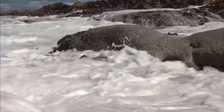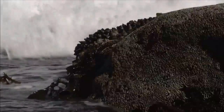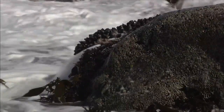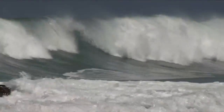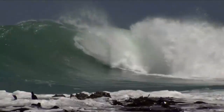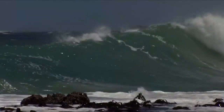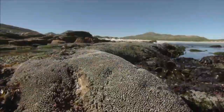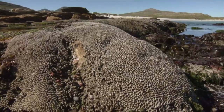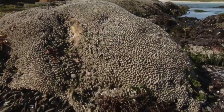Mussels are not the only ones that swarm over the shore. Bare rock is a prime location along this cold coast, as food is abundant and the tides and waves always bring more to the millions of filter feeders. If there is no space, some animals build their own.